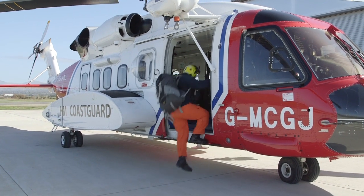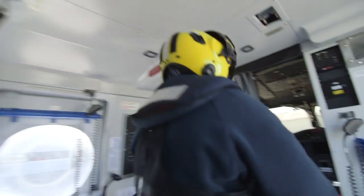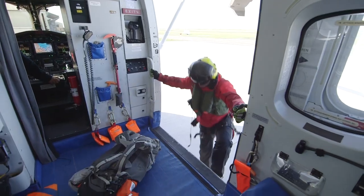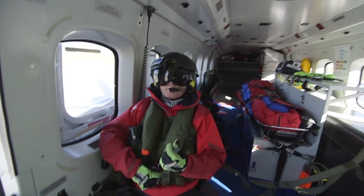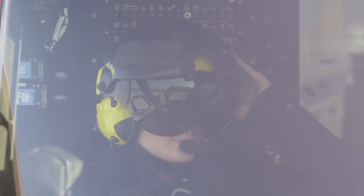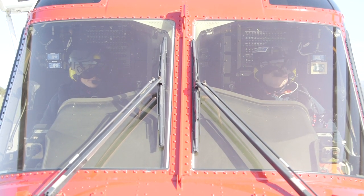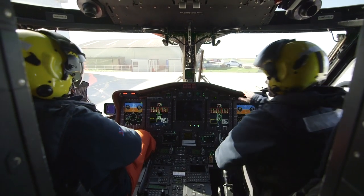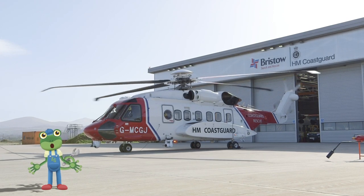On board are pilot Mike, Captain Kate, John the winch operator, and Tomo the winch man. It's Tomo's job to get lowered out of the helicopter to rescue someone on the ground. After a few safety checks, it's time for takeoff. This whole process, from call to flight, takes the crew under 15 minutes.